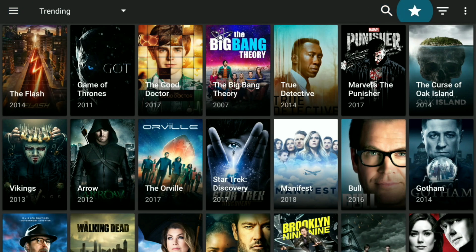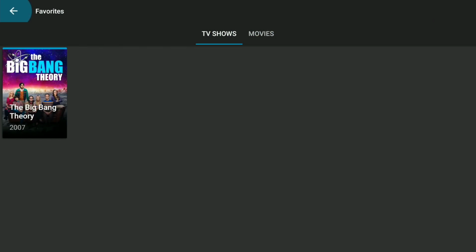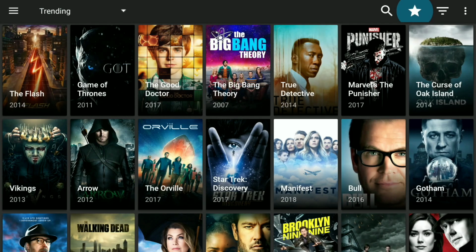All right, you could go to the star here, click that, see that? You have your TV shows and your movies. Whatever you save, it'll be there. So you don't have to go through all that hot mess trying to find something. You know what I mean? Which I think is a pretty cool feature that Titanium actually worked on and works really well.